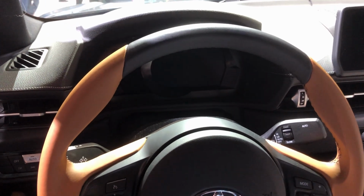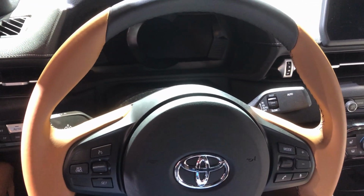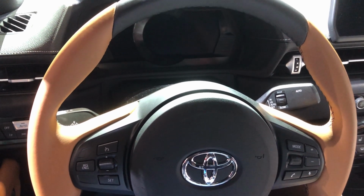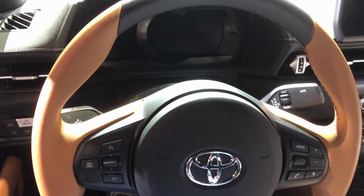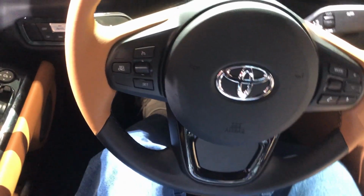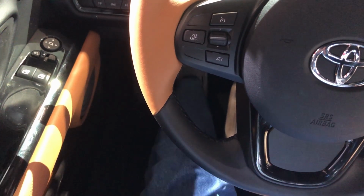The reason why it's taking the bottom spot on this list is not because I think it's bad, but I just don't think it outshines some of the other cars on this list. And I think it has a few fatal flaws that make me kind of give it some side eye. So let's talk about that.